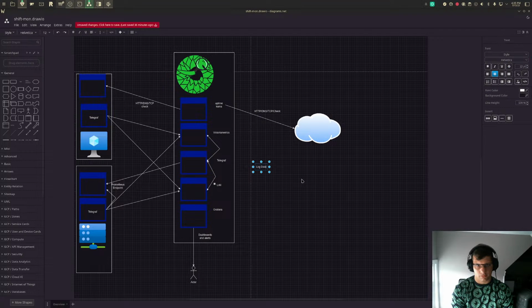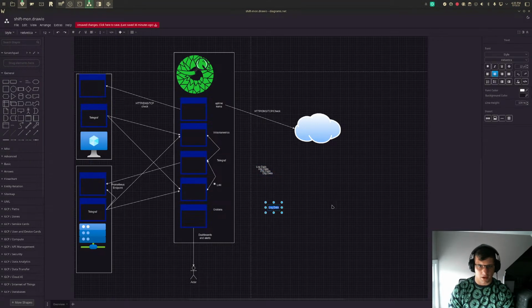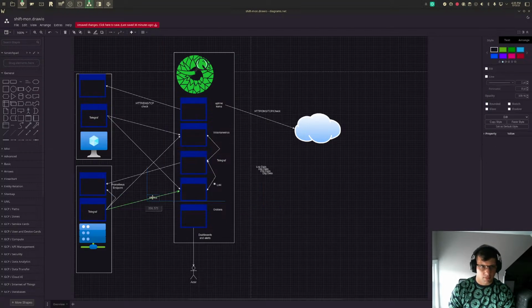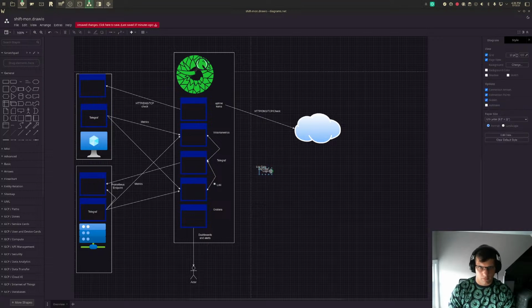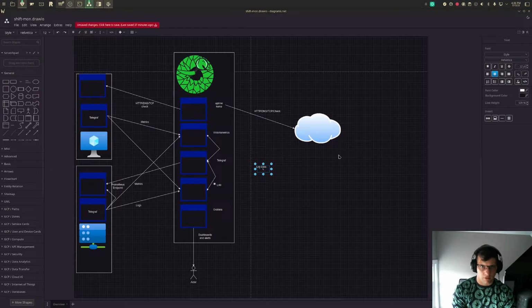Log data. Crap. Promise this will make sense in a second. Metric. Should just do, gosh darn it, metrics. Label. Metrics. Label. Yeah, good enough. Logs. Logs.